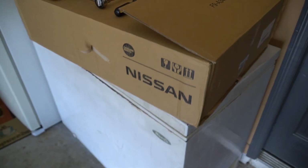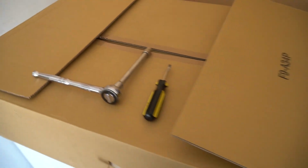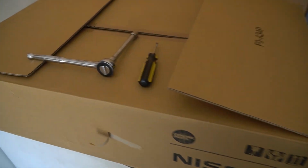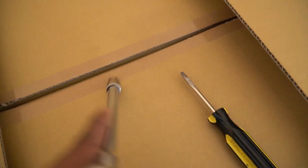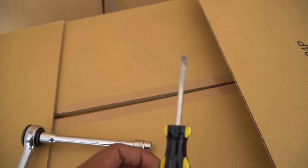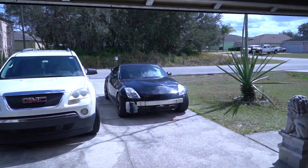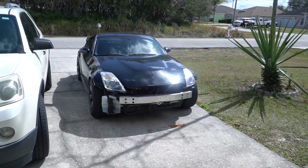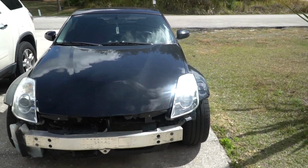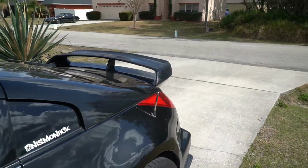Alright, it's the next day, and we're gonna be installing the taillights. So here we go. First things first, here's the tools you're gonna need. 10mm socket, flathead to take the plastic covers off for the taillights. Let's go take a look at the car real quick. Let me show you guys a little before with the OEM red taillights.